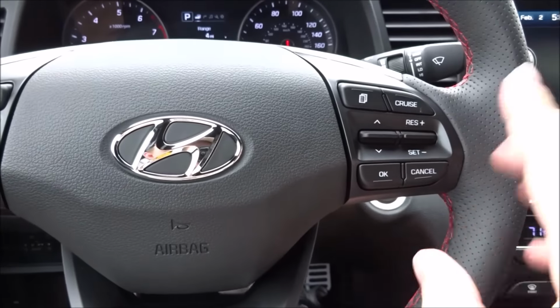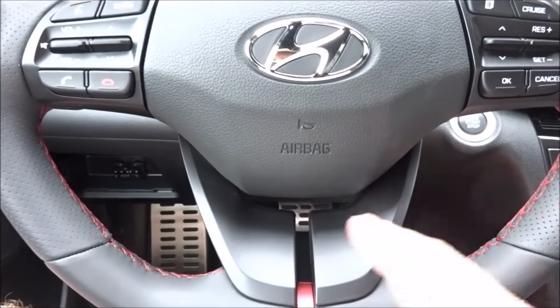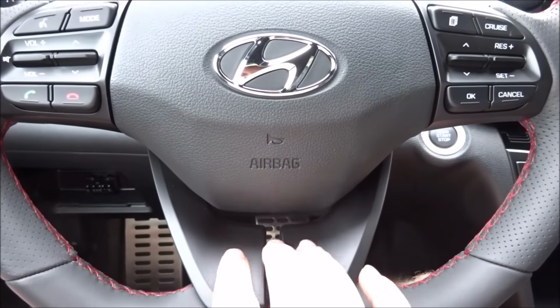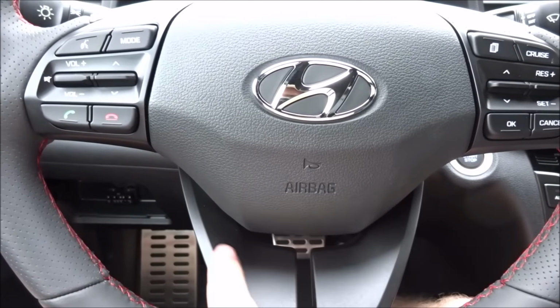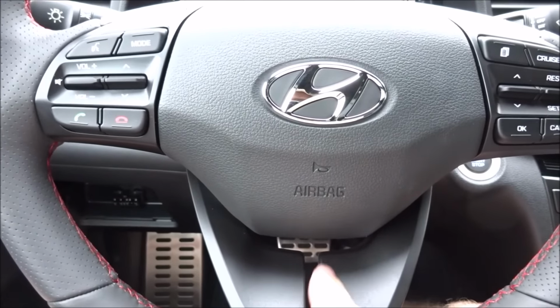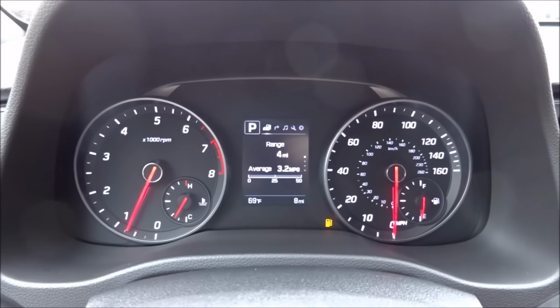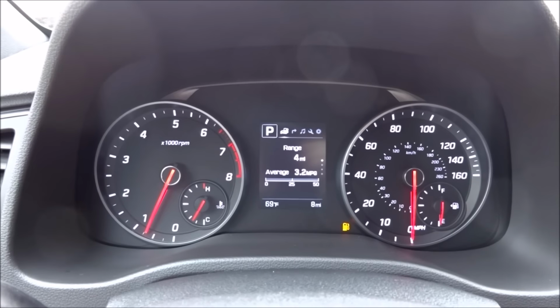But as you can see here, the Elantra Sport, even in its most loaded form, does not have that. Now, of course, you do have a small reworked split spoke here at the bottom of the wheel as well. So that's just a nice little cosmetic touch that adorns the steering wheel. The other thing you'll notice is the reworked gauge cluster, very reminiscent of that in the Sonata Turbo as well.